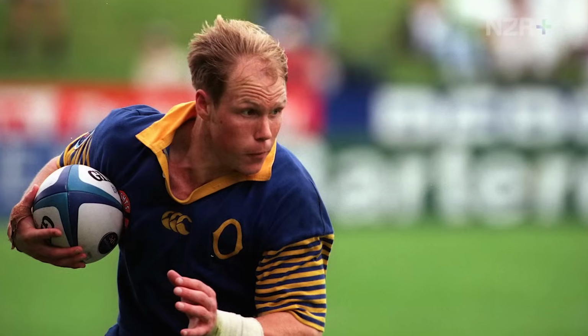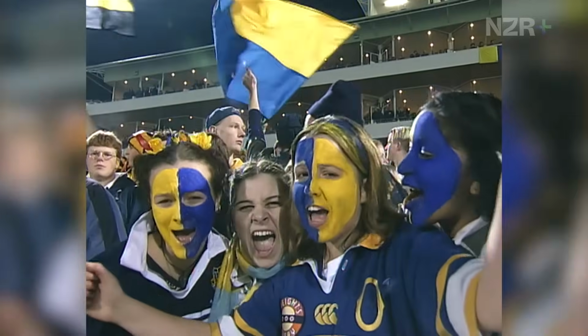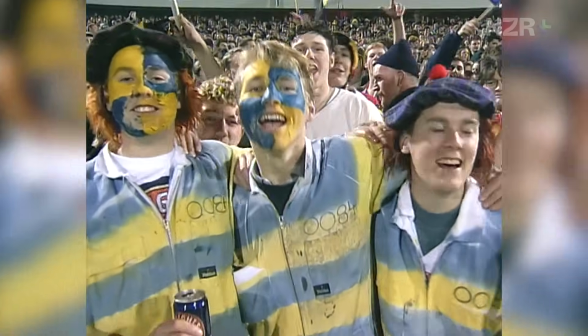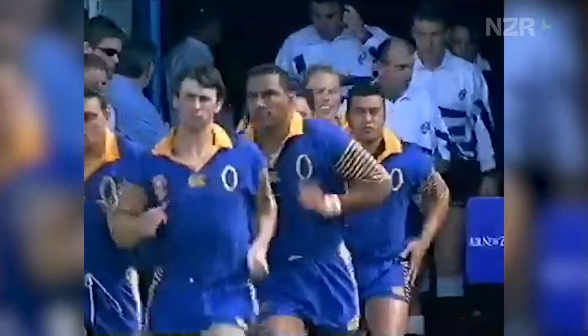I was grateful to have played in front of students and the hardcore Otago fans who had turned up in the main stand for years. The fans were always there, and it was a fantastic afternoon game at Carisbrook.